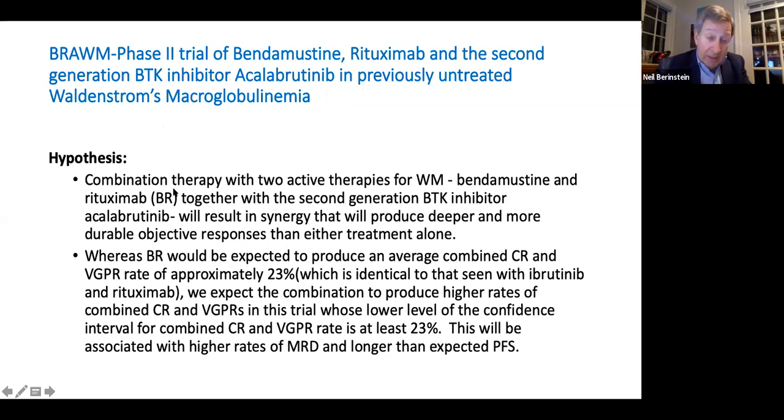So the hypothesis here is combination therapy with two active therapies for Waldenstrom's macroglobulinemia. I told you that our standard treatment is bendamustine, and I'd say across Canada, that's a standard treatment, bendamustine and Rituximab. If you combine that with the second generation BTK inhibitor, Acalabrutinib, which is an up-and-coming treatment, and in some places might even very soon become a first-line treatment, certainly can be a second-line treatment, this combination of these 3 drugs will result in synergy that will produce deeper and more durable objective responses than either treatment alone.